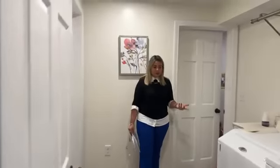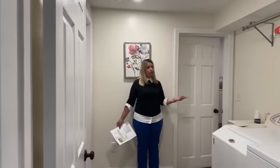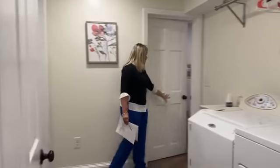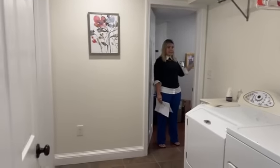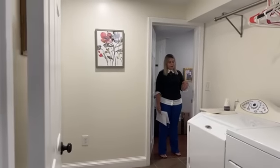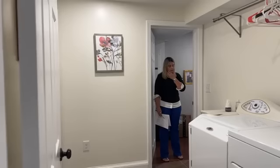So come here with me. So we have this nice laundry area. So spacious laundry area right here. We have this door here that has a side door, another entrance to the property.